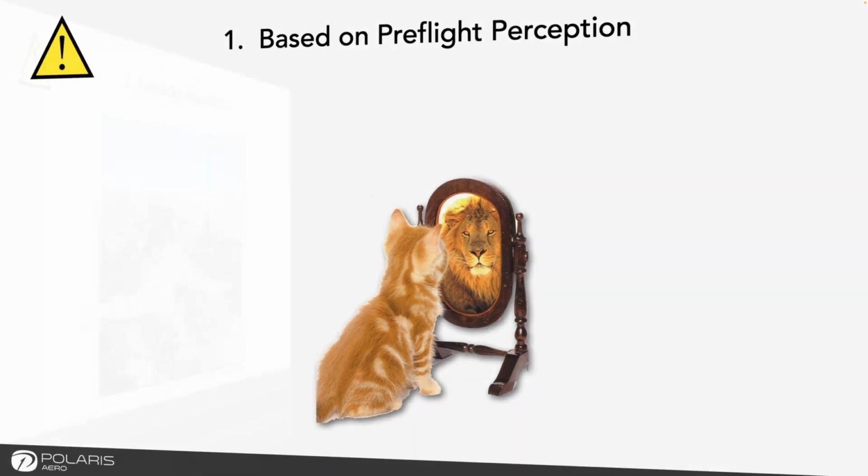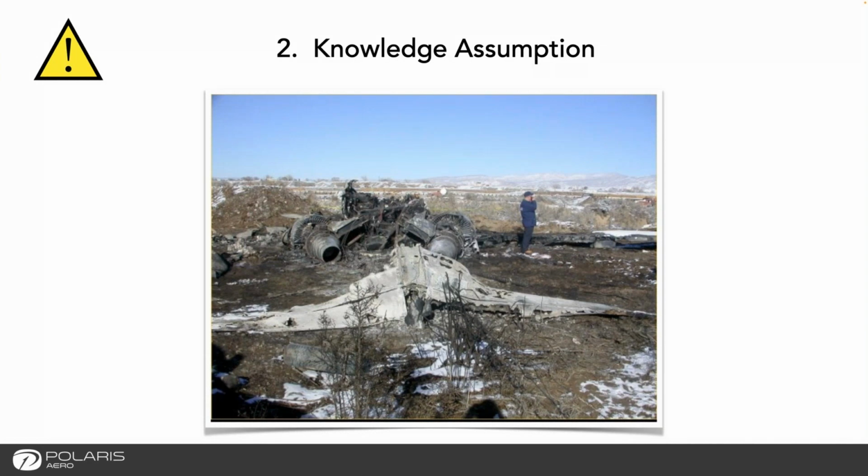The second hidden danger with the FRAT is a knowledge assumption. We assume that the pilots have the knowledge and experience to, once again, identify the hazards, and second, we assume they know what to do about those hazards. This is a picture of the wreckage of a Challenger crash in Montrose, Colorado that killed 3 people. What's interesting about this is the pilot took off in icing conditions without de-icing the aircraft. The pilot had 10,000 hours and 7 type ratings. So based on our traditional way of doing things, we assume that pilot should have understood those hazards. But when the NTSB looked at his logbook, what they found was he didn't have the relevant experience flying in those winter weather conditions. So our assumptions were invalid.